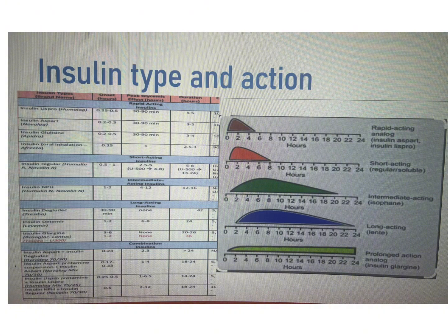So what is NPH? The expansion is neutral protamine Hagedorn. It was discovered in 1936. The effects of subcutaneous insulin can be prolonged by the addition of protamine.